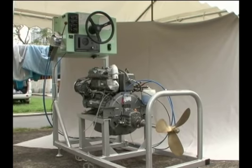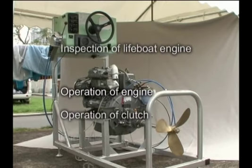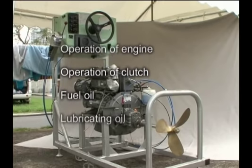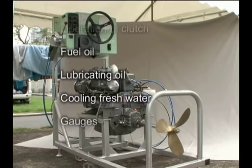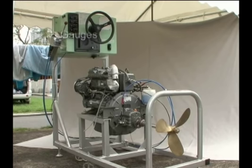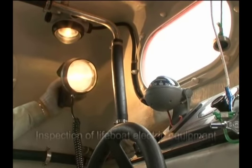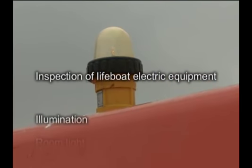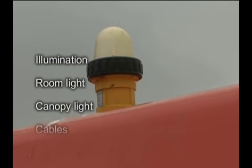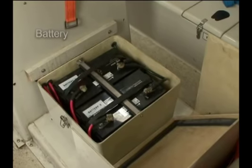Checkpoints for periodical maintenance work on engines include the following: engine start, clutch operation, amount of fuel oil, of lubricating oil and of cooling water, leakage of fuel oil, of lubricating oil and of cooling fresh water, inspection and maintenance of gauges. As for electrical equipment, conduct inspection and maintenance of lights, electrical wiring, which may be loose, battery fluid levels, and voltage.